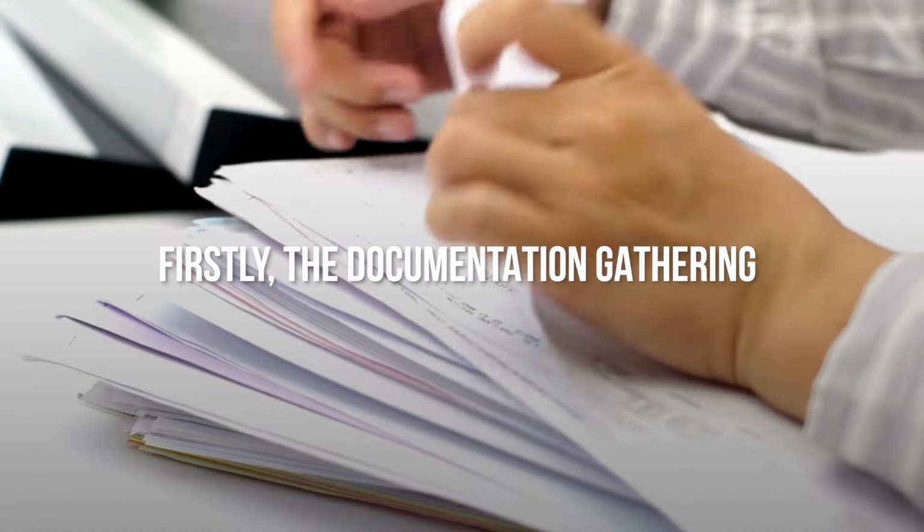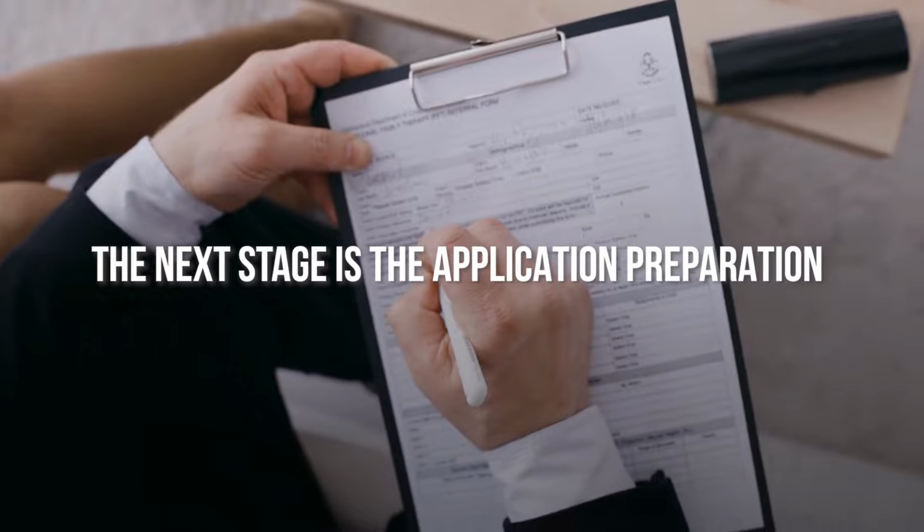Firstly, the documentation gathering. We're going to collect several documents to verify your income, identity, expenses, assets, liabilities, all that stuff. This involves things like your pay slips, bank statements, tax returns, and ID documents. The next stage is the application preparation. My team and I will prepare your loan application, put everything on the bank forms, and ensure everything is accurate and ticks all the boxes as far as the criteria.